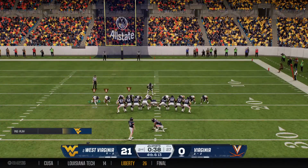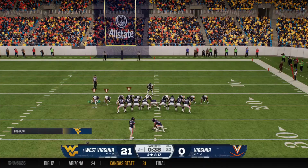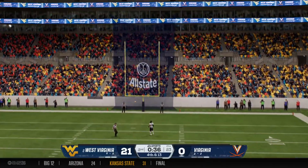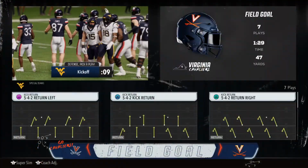They'll play it safe and try for 3. And he'll envision the ball flight as he lines it up from the right hash and 38 yards out. It's good. Easy call for the refs.